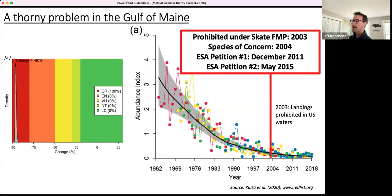The first attempts to manage skate federally in New England came with the initiation of the Fisheries Management Plan in 2003. At that time, thorny skate were acknowledged to have been overfished, and as a result, they were listed as a prohibited species. So again, essentially no retention in commercial fisheries was the big action item that came from that FMP. They were also listed as a species of concern in 2004, and since then there's been two petitions to list them under the Endangered Species Act.